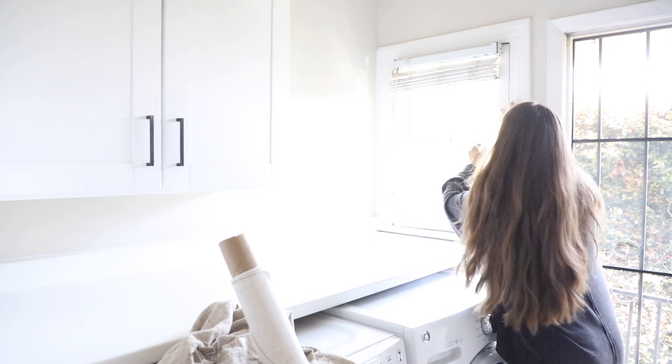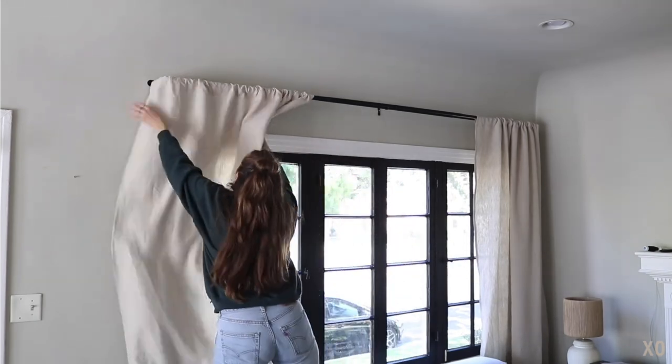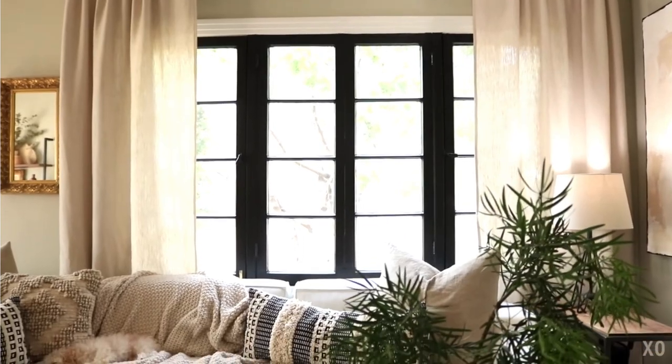So something else that I really wanted to do in this space, I don't like these blinds. They're all over the house. I'll never put them in a house that I own. They're easy to remove and put back when we leave. So in the living room, I removed them over the couch because I really wanted a curtain there. And I'm gonna do the same thing in here.